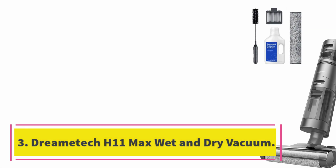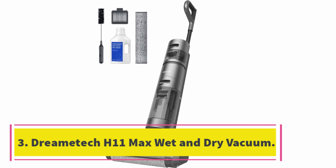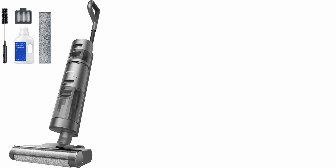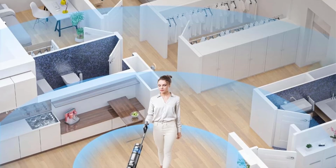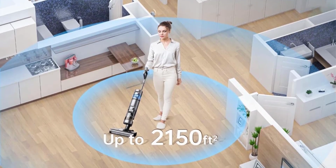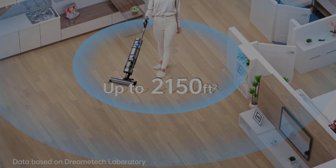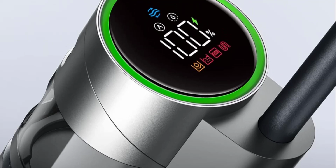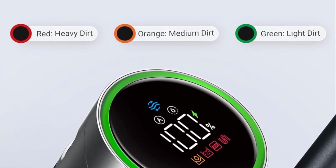Number 3. DreamTech H11 Max Wet and Dry Vacuum. If you hate the noisiness of a vacuum, the DreamTech H11 Max Smart just might be your next purchase. All the vacuums we've reviewed here were tested in the same space, and compared to all the others, this one was by far the quietest, both while it was being used and during the automated self-cleaning period. It was so quiet, in fact, that you could definitely hold a conversation or watch TV while it was in use, at least at a higher volume.